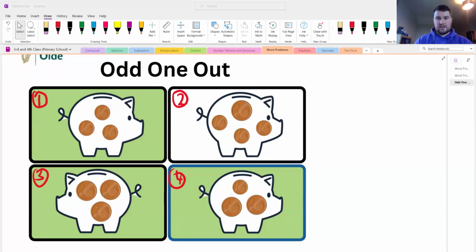Okay, we got a few more answers as well. So we've got Sophia and Nicole saying number 3 because it's facing the other way. Very good. So number 3 is facing to the left, while all the other P's are facing to the right. Great stuff.